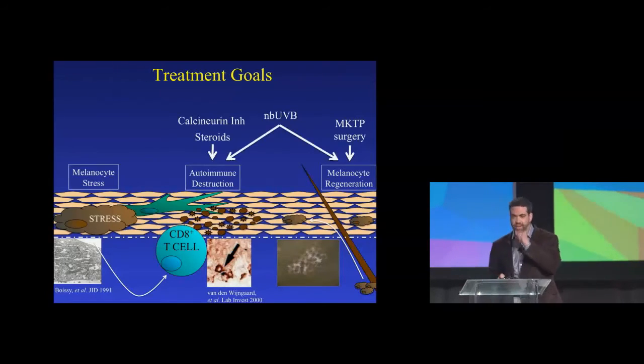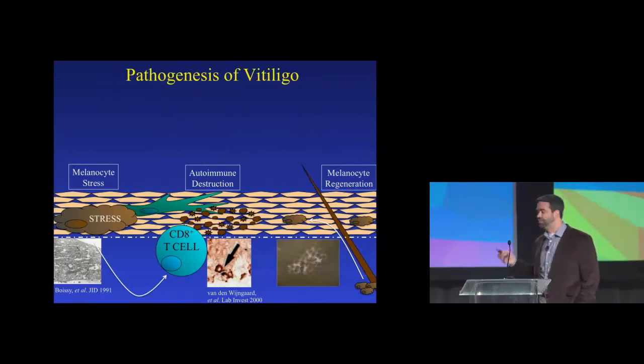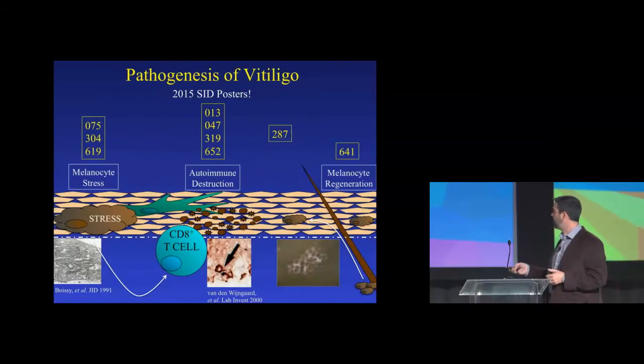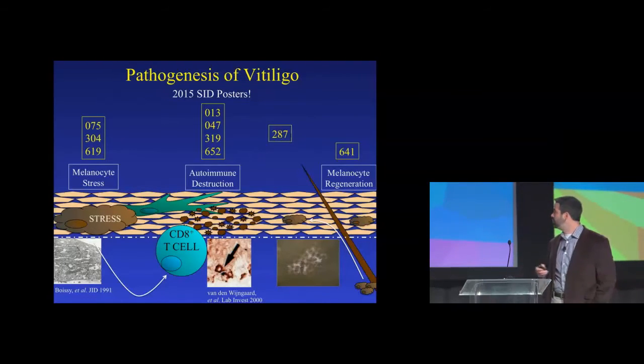And then finally, narrowband UVB is probably the best treatment we can offer patients currently. It's highly effective, well, it's more effective than topical steroids, probably because it suppresses autoimmunity, it's immunotolerant, and then also promotes melanocyte regeneration in the skin. So for the pathogenesis of vitiligo and understanding better treatments, we need to really understand all three of these pathways. And I encourage you to check out a number of posters that are here on vitiligo. They cover kind of the whole spectrum, and so it's really encouraging to see lots of people studying this process. We're going to focus more on autoimmunity specifically for the rest of the talk, and that's primarily what we do in the lab, and we hope to identify new treatments through that.